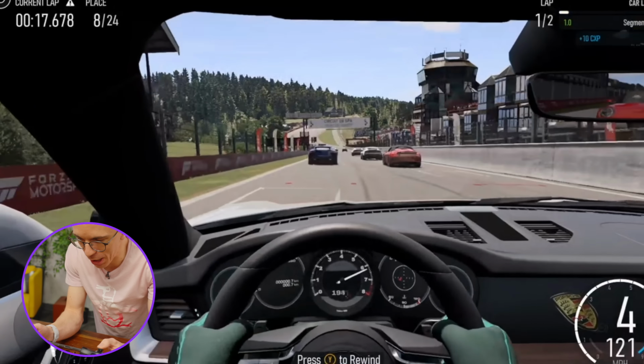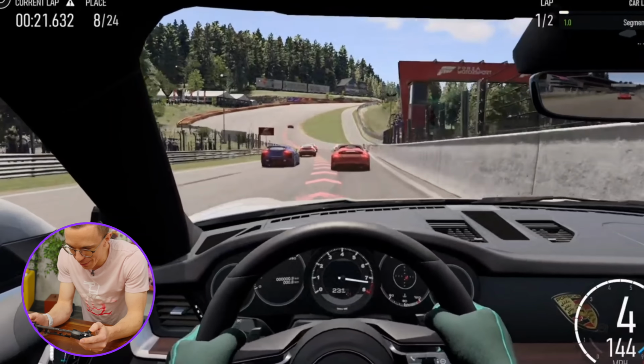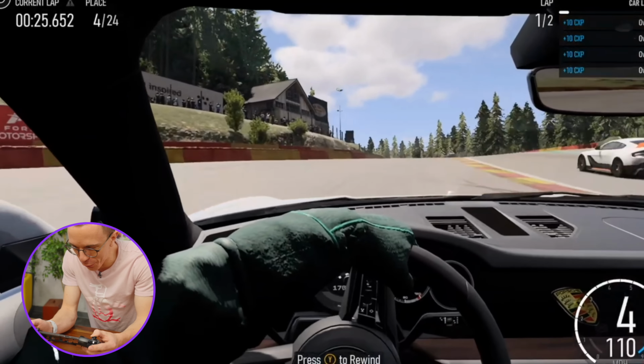All right, are we gonna go flat up Eau Rouge, Ken? Are we going flat? You gonna go flat on Eau Rouge? A regular 911? Ah, no! What? No one else went flat! Why didn't anyone else go flat? Oh, okay. All right. You know what?